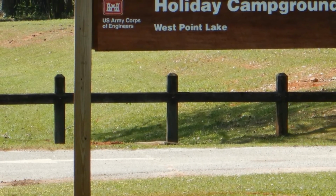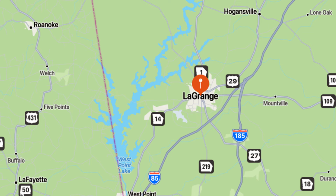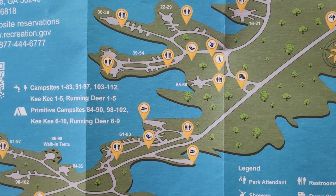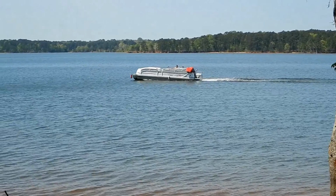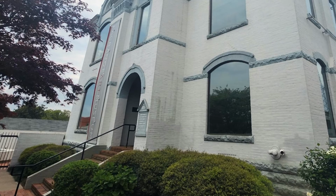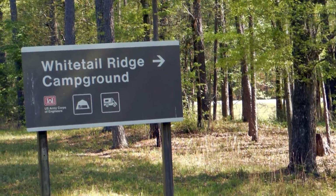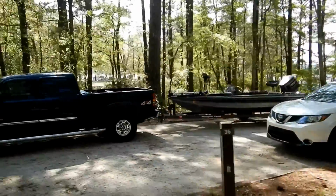In this episode, we're at Holiday Campground on West Point Lake, on the Alabama-Georgia state line. This Army Corps of Engineers campground is located near LaGrange, Georgia, just a short way from Interstate 85. Holiday has 112 campsites, most with water and electric, and many of them are right along the lake that covers 26,000 acres. It's a real boater's paradise, with 34 public recreation areas on its 525 miles of shoreline. We'll also give you the grand tour of LaGrange and an impressive art museum of local talent we found there. And finally, we'll hightail it over to another COE campground, Whitetail Ridge, a near spitting image of Holiday.